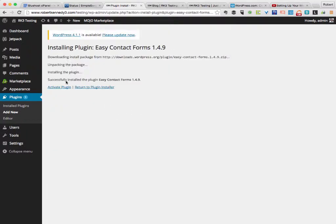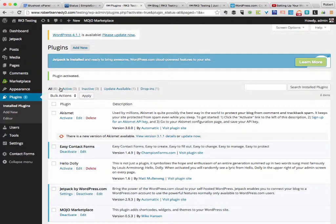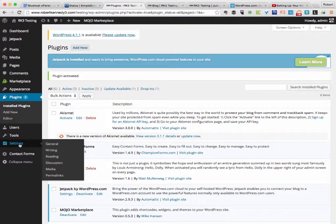And it installs it, and then I need to click activate. Once I click activate, I see that the form area has been set up in the plugins area and it's active. But then I also see that there is something added here for that form for me to edit and add it to the places that I need to add it. If you don't see something here, then I would go to settings or tools, and you may see something else added in one of these links here.